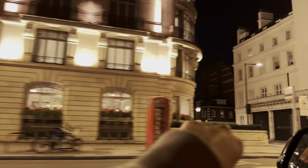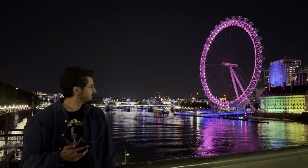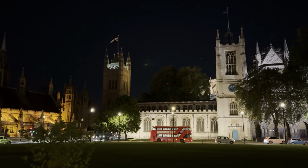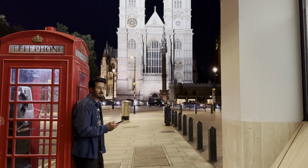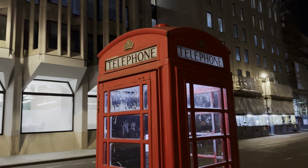So the night mode lets you see your subjects more clearly, and we've come to Central to test it out. The advanced quad pixel sensor makes the most of the 48 megapixels, which means incredible detail in low light photography and videography.